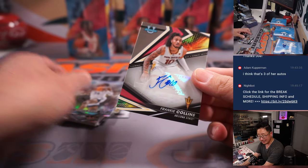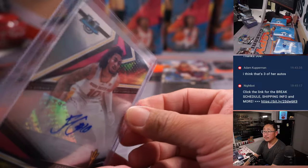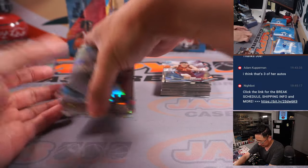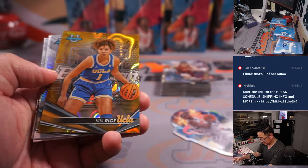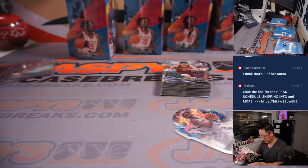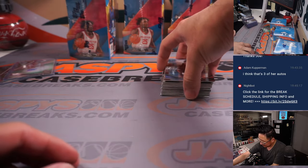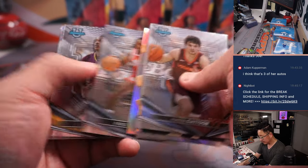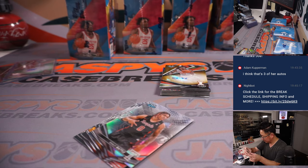And we got a Frankie Collins autograph, letter F, with the PF combo letters. We got a Judah Mintz die cut, and a Kiki Rice to 75 gold lava. For Nathan, the letter K. Caitlin Clark, Speckle. Hoping for an autograph for Adam.